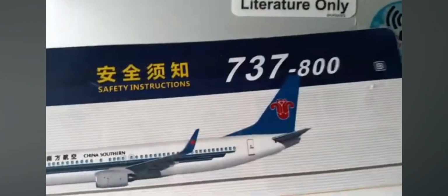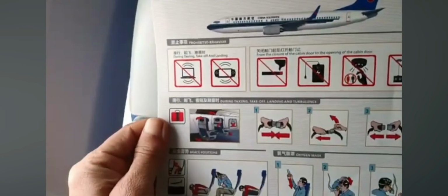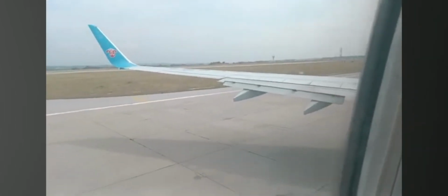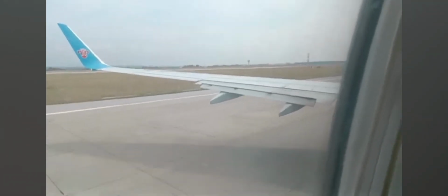Yeah, so this is Boeing 737-800. Safety precautions. Check. Engine is powered up, ready to roll. And release the brakes.